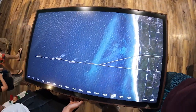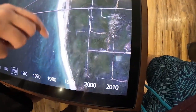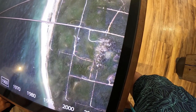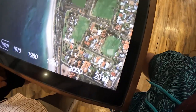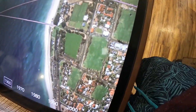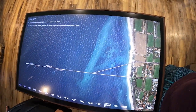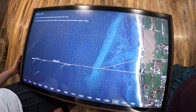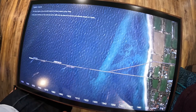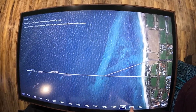1916. There we go, we're starting to get houses in. It's all empty. So 1950 and then 1960. Houses. The steam engines were eventually replaced with diesel, in the 1960s. Oh, someone's swimming there. So this is what it currently is at the moment.